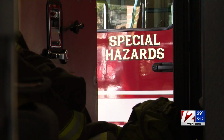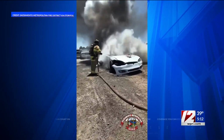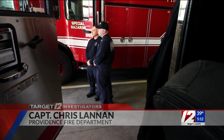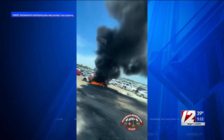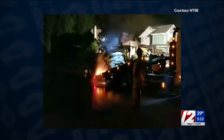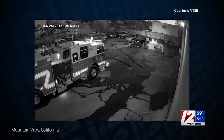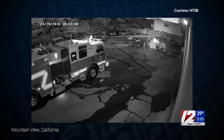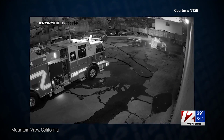And even then, Captain Chris Lannon with Special Hazards at the Providence Fire Department says firefighters can't assume the fire's out. Even after some of these vehicles are extinguished and they're on a tow truck, on top of the flatbed, they will reignite either en route to the auto body shop or sometimes long after somebody left them at the auto body shop. This training video from the National Transportation Safety Board shows a Tesla reigniting on a flatbed in California, and 5 days after this crash, which resulted in a battery fire, the car reignited at the tow yard and firefighters had to come back.